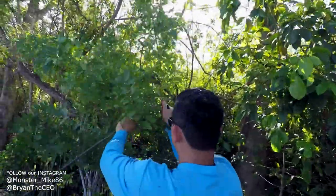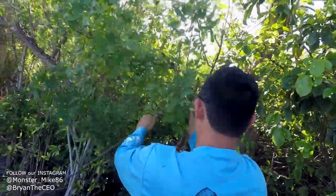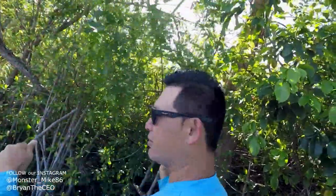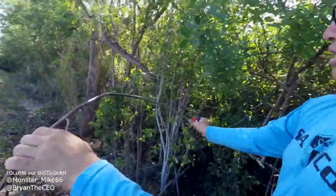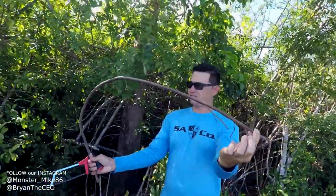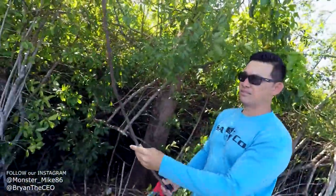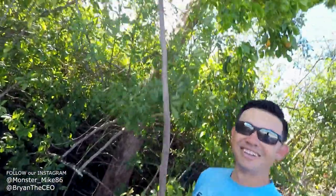All right, so we're cutting a branch. It's a cheap saw. This is our Family Dollar. Yeah, it'll set the hook. Look at it. Nice, flexible. It's better than an ugly stick. This is actually the stick. It's a real ugly stick. Hey, I like this ugly stick.